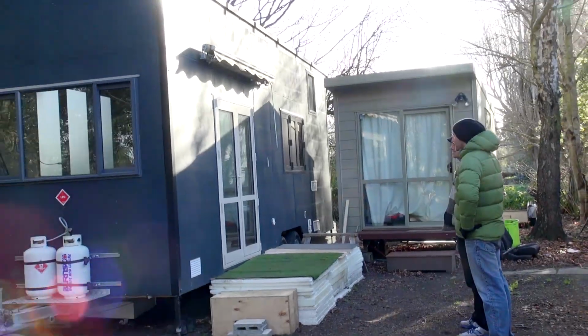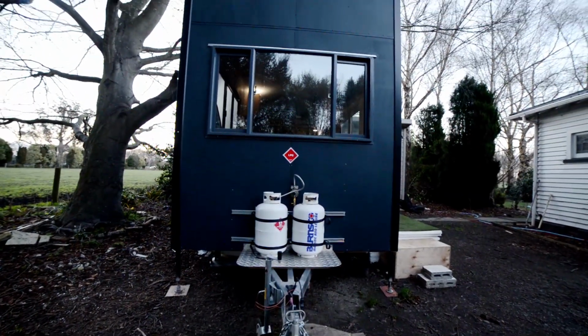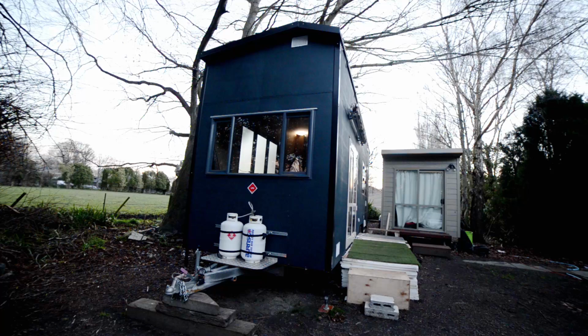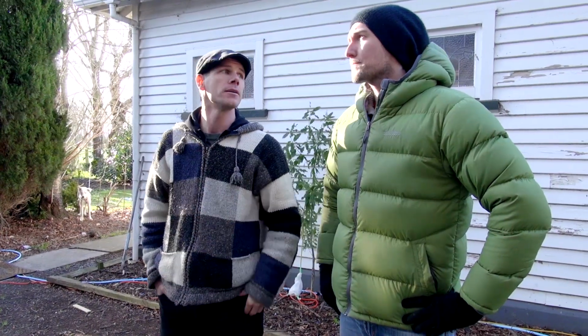Absolutely massive for a tiny house, isn't it? I think this has got to be the biggest one I've seen so far. Yeah, I guess that's why I call it my biggest tiny house. So how long is it actually? It's 8 metres plus the drawbar, so that's 9.5 metres. Right. And then 2.5 metres wide and 4 metres high.